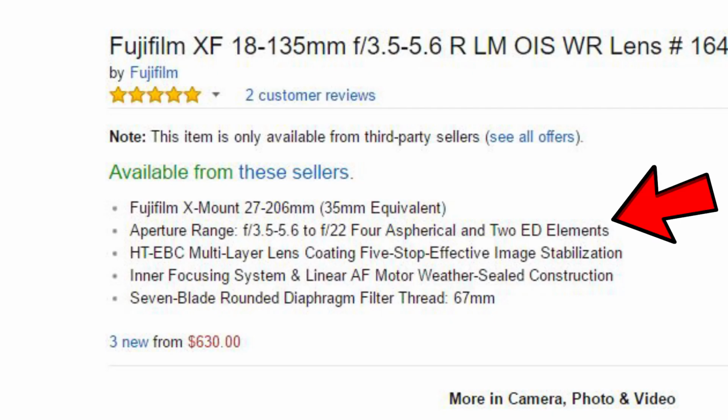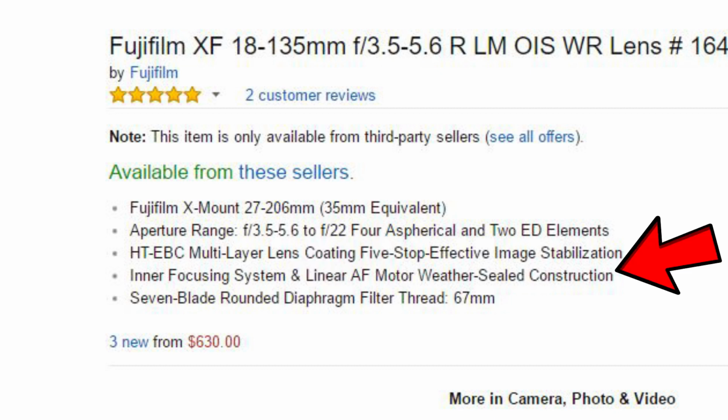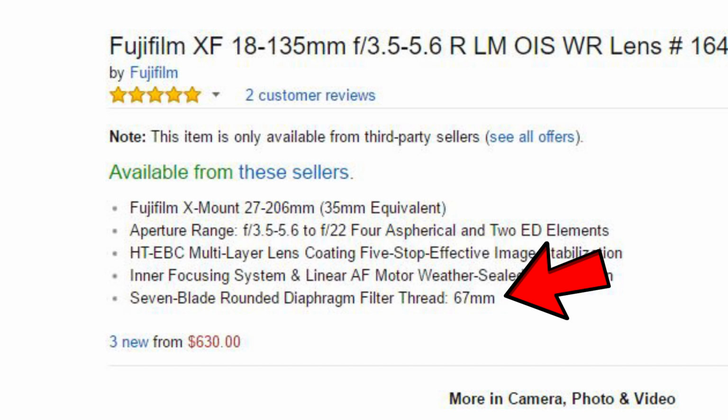It's got 2 ED elements, 4 aspherical elements, multi-layer lens coatings, inner focusing system, weather sealed construction, 7 bladed rounded diaphragm, and a filter thread. The listing is a bit garbled there. I think they meant to say 7 bladed iris, and then the filter thread is 67mm. I could be wrong, but I think that's just a listing nomenclature issue. In any case, great little lens, not surprised at all.